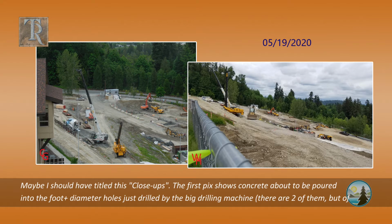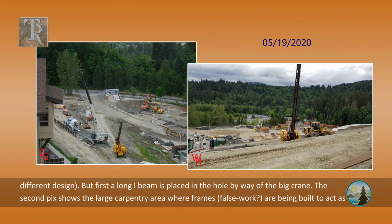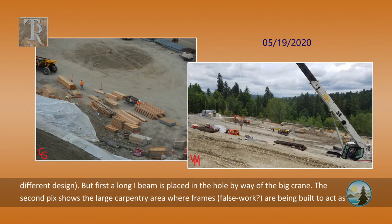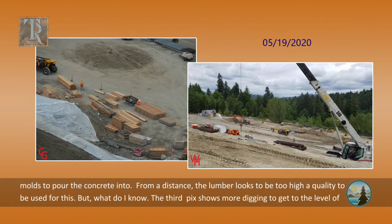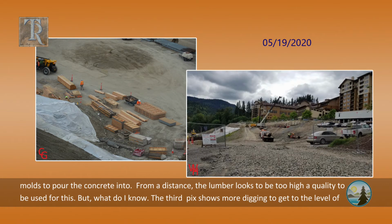The first pic shows concrete about to be poured into the foot-plus diameter holes just drilled by the big drilling machines. There are two of them, but of different design. But first, a long I-beam is placed in the hole by way of the big crane. The second pic shows the large carpentry area where frames, falsework, are being built to act as molds to pour the concrete into.